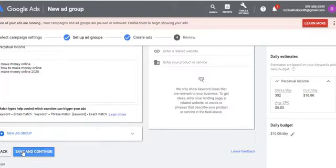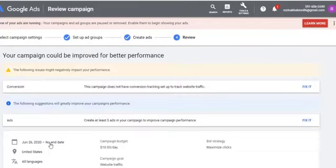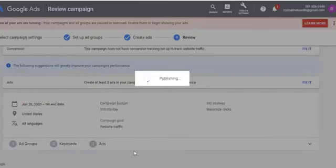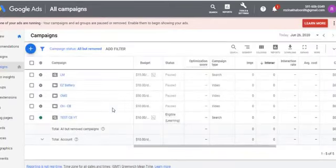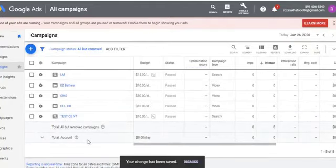I'm gonna click on save and continue. I'm gonna click on save and continue again. Everything is looking good, and I'm just going to click on publish. Now, there are a couple of things that I need to explain. So let me just go to all campaigns, and let me just pause this first, so the traffic doesn't start running. Okay, now there you go. I just paused the campaign.